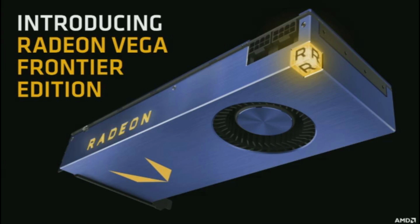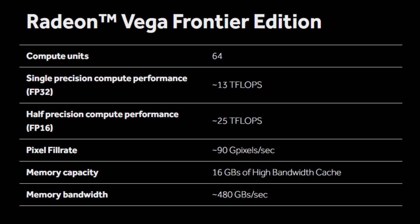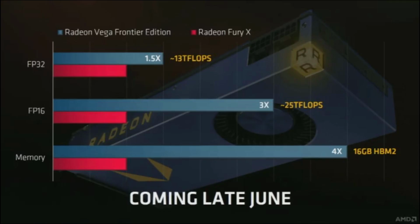And what I was talking to you about basically in the last video, they came out and basically said it today: yes, AMD Radeon Vega Frontier Edition arrives late June with 16 gigabytes of HBM2. They say it's going to be just like Fiji. They're saying it's like a professional grade one, but then they're comparing it to Fiji too at the same time. They're saying it's a massive step forward from Fiji. So basically, don't people really use Fiji for gaming? So I don't really know.